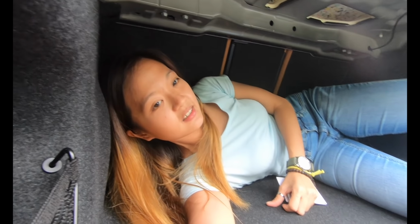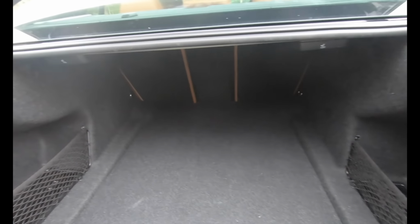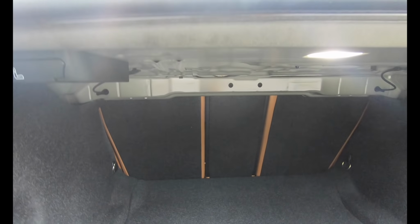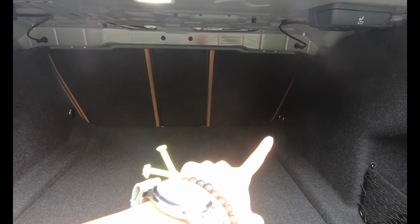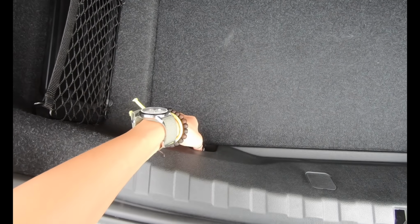What else? Quite snug. Can fit 2.5 of me, the boot space right here. So this is a type of lever, can I say lever, where you pull it and then it disengages, so you have to go to the front and pull the seat down. There's a hook right here and space to put your stuff so it doesn't run around. What's this? First aid kit. Yep, first aid kit. Hooks, 2 hooks, one there, one there. Also same thing, 2 hooks here, 1 hook here, 1 hook here.